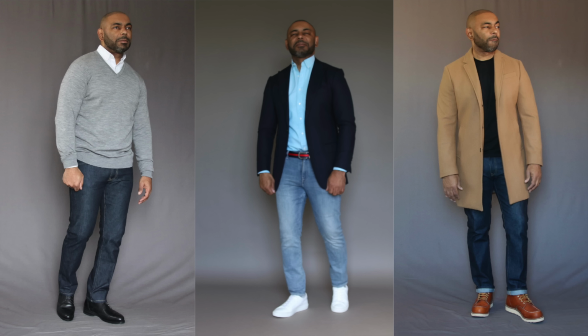Instead, go for a dark wash or a slightly distressed pair that gives you a versatile, timeless look. Because your jeans should elevate your outfit, not make it look sloppy. So if your jeans are more destroyed than designed, it's time to get rid of them.